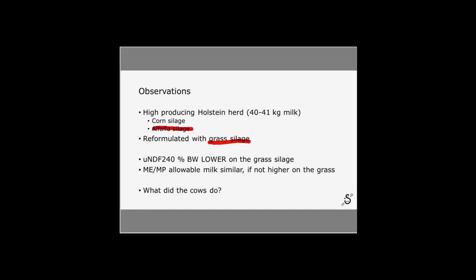The uNDF 240s as a percent of body weight were lower when I switched diets. ME and MP level milk were similar, if not a little bit higher, on the grass formulated diet. This was a good grass. This was first cut reed canary grass at 47% NDF.